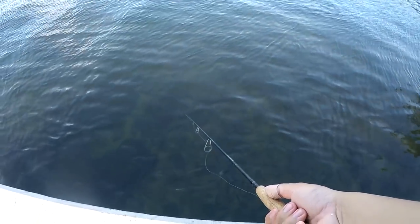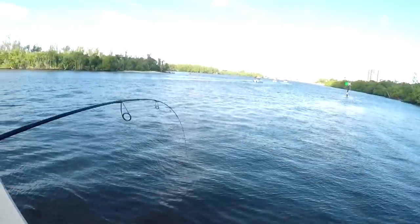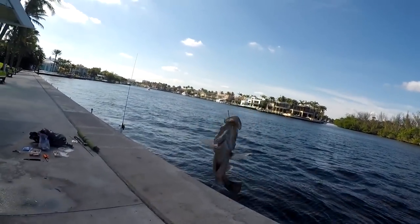Oh yeah, the snapper's definitely trying to get it. Snapper got it. Yeah, see, that's the game. Small snapper got it, but that's the game at least. That's the game, you see? What we got here? We got a little gray snapper, huh?